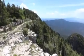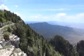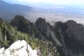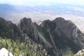Okay, the sign says a mile and a half to the tram, so it's not all the way out, but that's a heck of a lot further than a mile and a half. Look down here. Right down there in that saddle, you see part of the tram cabling coming up. There it is, blue thing there. That's where the tram comes up, on the other side of this.